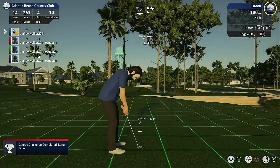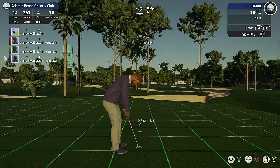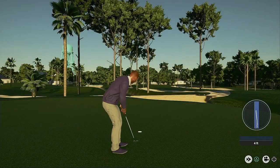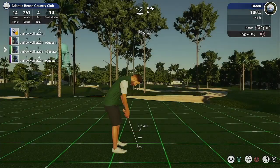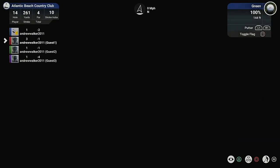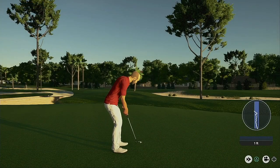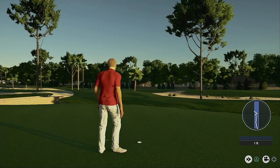4 feet. Let's do this. Nicely done pulling off the birdie on this one. This one's for birdie. Nice. All right. Nice little 2-foot putt. Well done. Okay, for the birdie. All right, let's keep going.